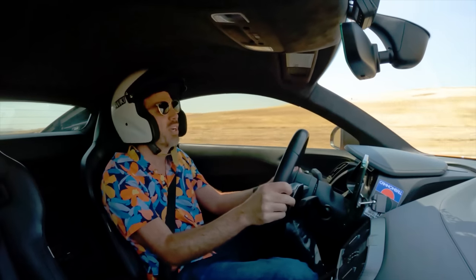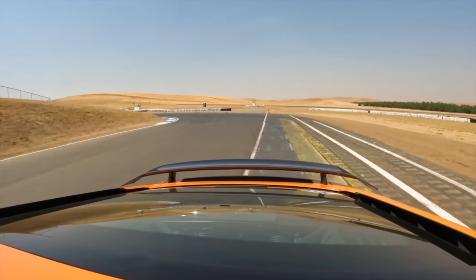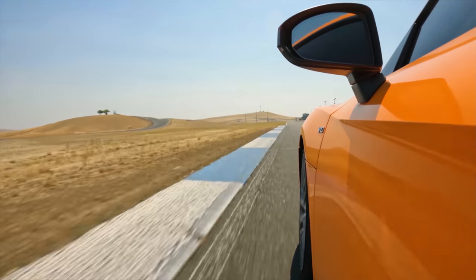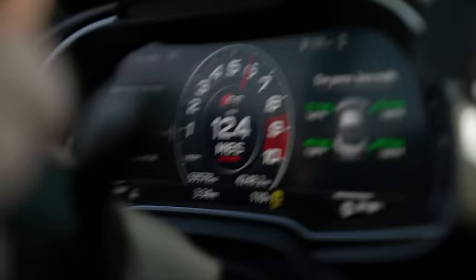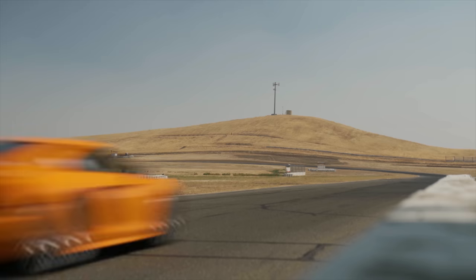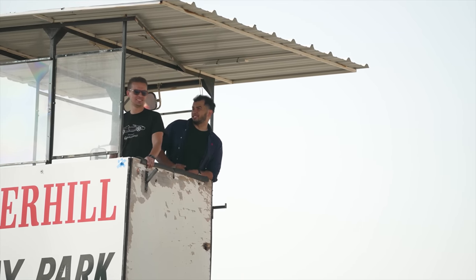All right, now we're going to try to carry a little bit more speed in here on this first apex. Get down into third. Stay super duper wide here. Stretch this out. And floor it. 90. 100. 110, 115, 120, 127, 138, across the line. Oh, okay. That's spicier than I thought.